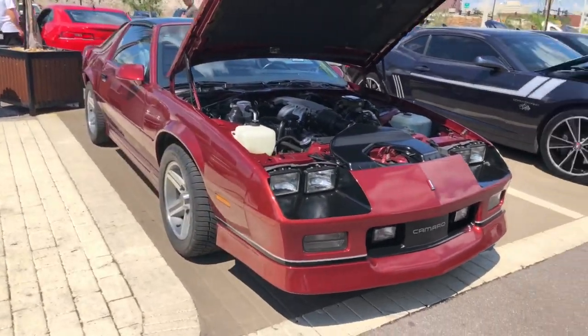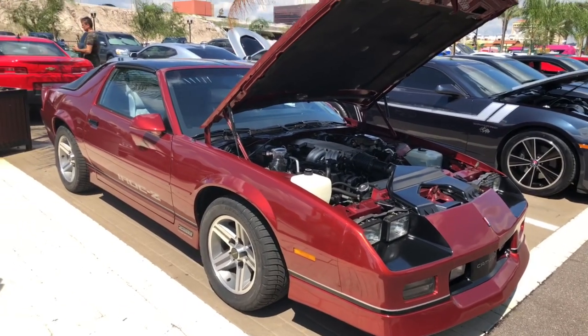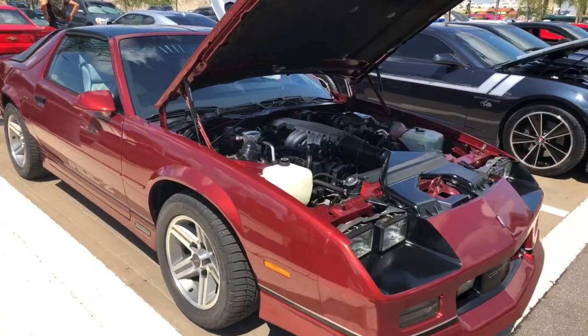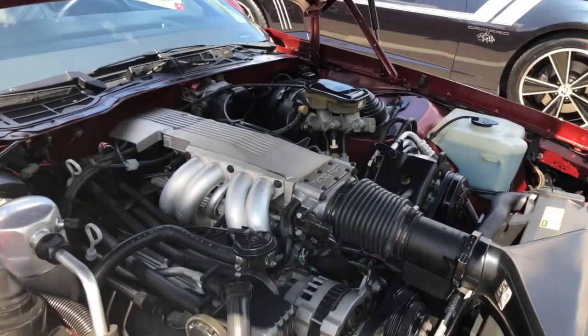All right, one of my favorite cars here and one of my favorite cars of all time, the 3rd generation Camaro. This is an IROC Z. I was telling the owner earlier how much I love this car. I've seen him at shows, how clean it is. This thing is flawless, guys. Okay, so we're going to come in here. The paint is meticulous. The engine compartment is clean.